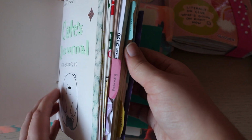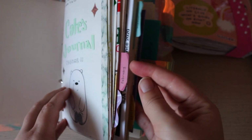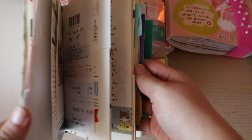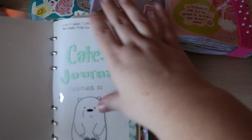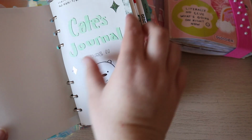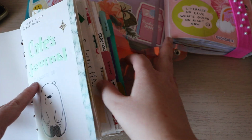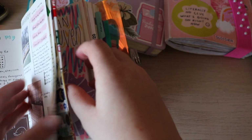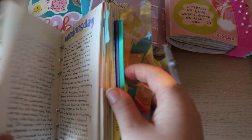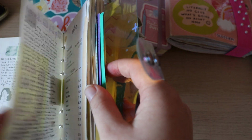So here's what the journal looks like. I ended up putting tabs for months. So we have February, March, April, and yeah. This one is different from my other journals because I feel like the pages were so small, because it's the same size as my first journal, but then the rings took up space, so it made it even smaller. I haven't really looked through this one since, so this is definitely interesting to kind of peek through.